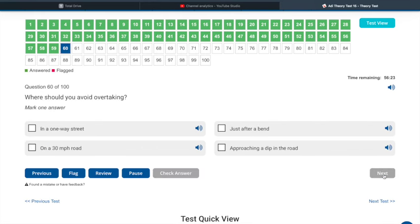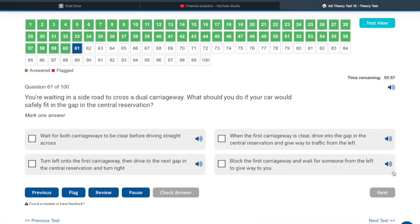Where should you avoid overtaking? On a one-way street, you can overtake, can't you? On a 30-mile road, you could overtake, for example a milk float. Just after a bend? Nope. Approaching a dip in the road? A dip is where the road lowers and then goes up, which means vehicles at a higher position can't see you. So you wouldn't want to overtake there. So, a dip in the road.